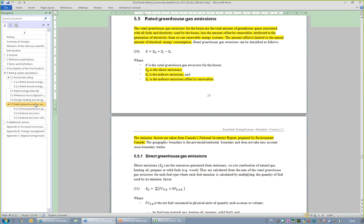Section 5.5 provides the equation used to calculate rated greenhouse gas emissions. Greenhouse gas emissions are now calculated using provincial and territorial emission factors, taking into consideration emissions that are offset by the production of on-site renewable energy. These are broken down into direct emissions generated by the on-site combustion of natural gas, heating oil, wood, or propane, and indirect emissions which are associated with the production of electricity at power plants. Emission factors are taken from Environment Canada's National Inventory Report and are updated periodically.